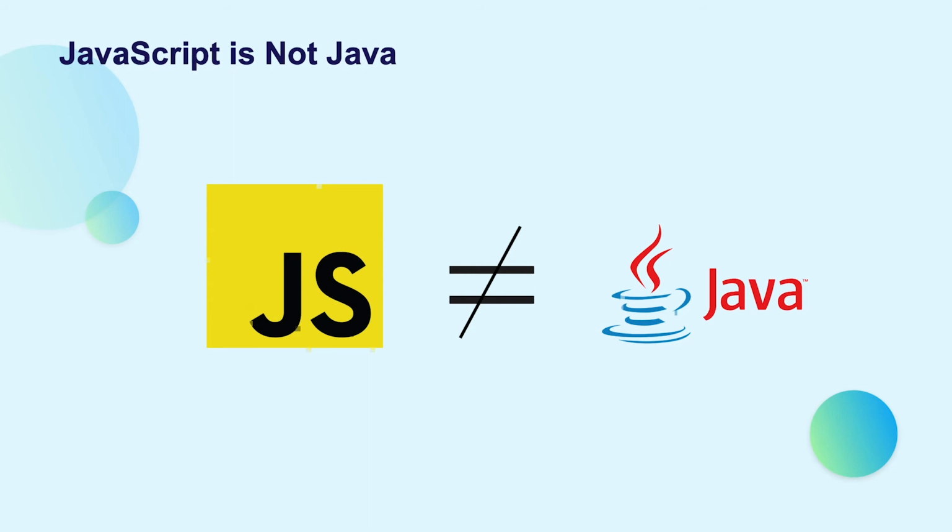Along with this, memorize the fact that JavaScript is not the same as Java, nor do they have anything to do with each other. It's a common misconception that JavaScript is some sort of lightweight version of Java. This is not correct. JavaScript is one of the core technologies of the web, but web browsers are not the only ones that can interpret and run it.